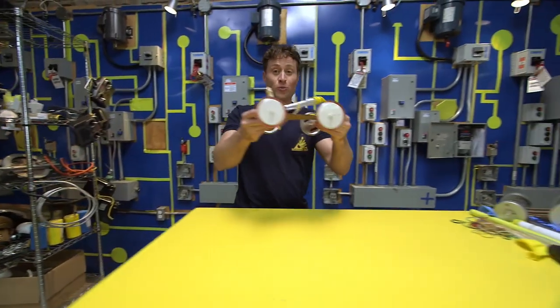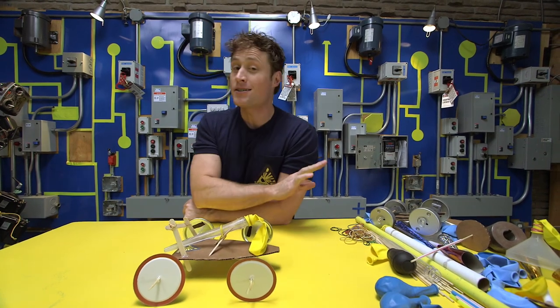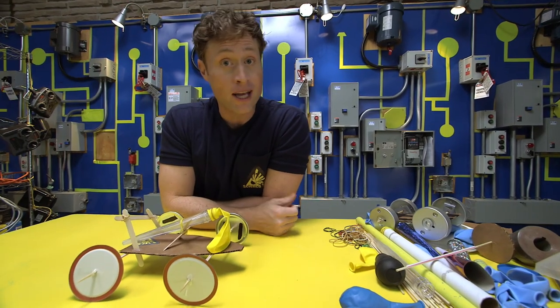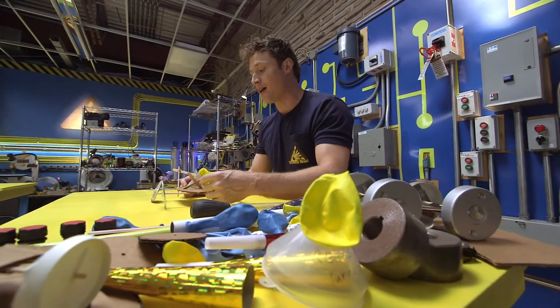So how do you build a balloon-powered car? Well, I suggest you be science maximites, because there's any number of ways you can build a balloon-powered car. You do not have to follow my design. You should come up with one of your own. It may even be better than the one I built. But I will give you some tips that make it a lot easier.